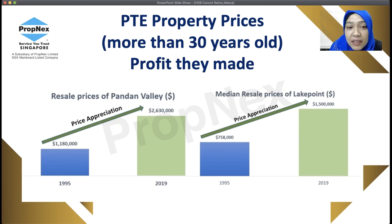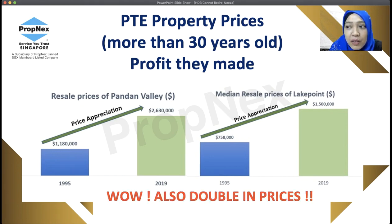Whereas for the Lake Point, which is a 99 years leasehold, if someone were to hold it as long, more than 30 years, this is the kind of appreciation they will see. It's almost doubled. Wow! So imagine if you were the owner of Pandan Valley and Lake Point today. If you were to sell this property today, you can buy the 5-room flat in Ang Mo Kio, and yet you still have more than $1 million to hold, and each of you will probably have a $500,000 put aside, and therefore you can definitely retire based on our target of $2,500 per month, right?